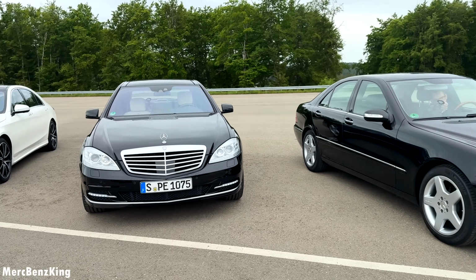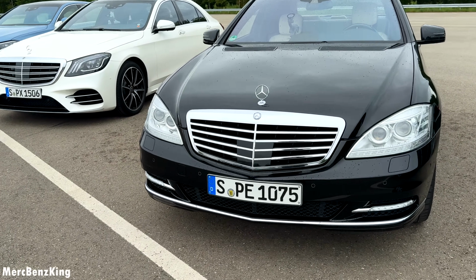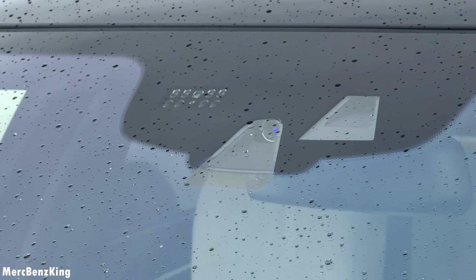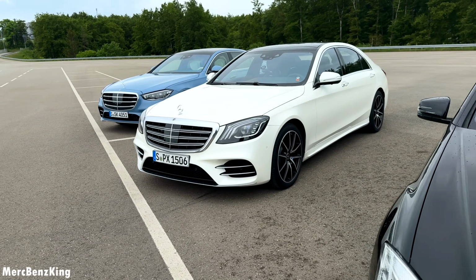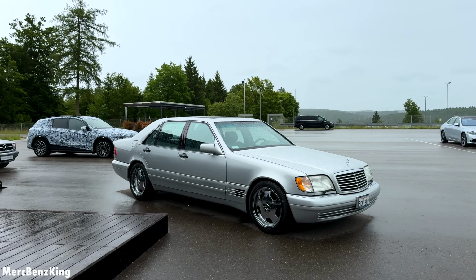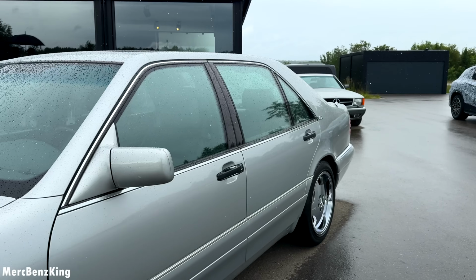For these models, they all start with a 220 with sensors in the windshield, and this is for Distronic Plus cruise control, which is adaptive. A fun fact is that this is actually Arnold Schwarzenegger's S-Class from California. He has a great taste.